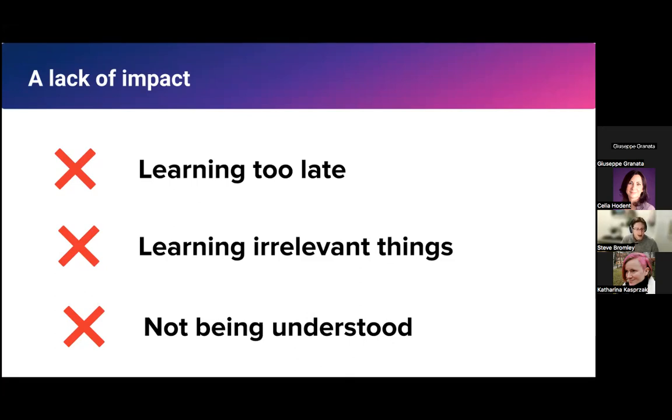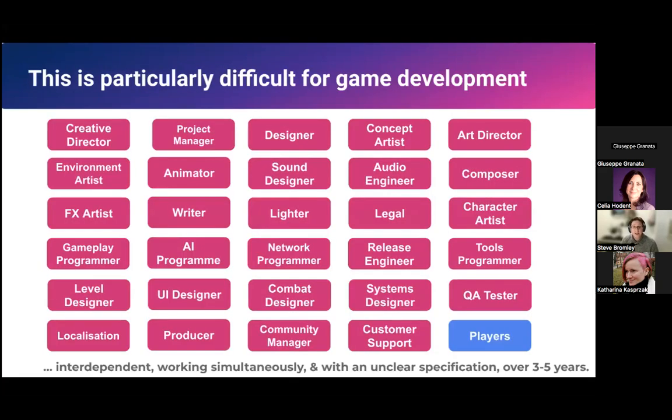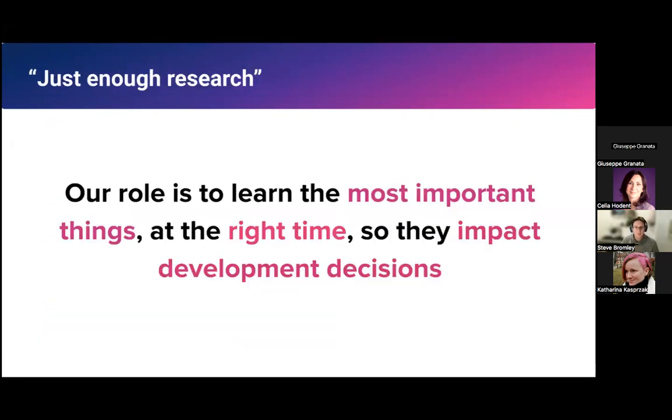We think we've got some high quality conclusions that are important, but we're just not getting through to the teams that we work with. And that's particularly, I know a lot of people on this call are from outside of games or have experience of user research elsewhere. This is particularly challenging in the field of game development because games is a messy combination of business and creativity. It's very hard to define upfront what's fun or where is the fun. It's a very interdisciplinary practice with all of these different teams and more not fitting on the slides, working together with an unclear specification over a project that's going to last 3 to 5 years. It means it's very hard to actually create that shared alignment and shared agreement of what we should be learning and what we should be doing, much more so than in many other fields, I believe.